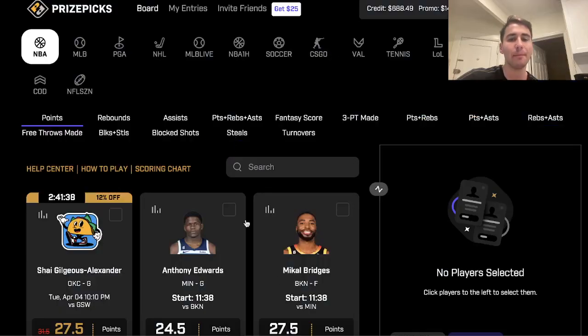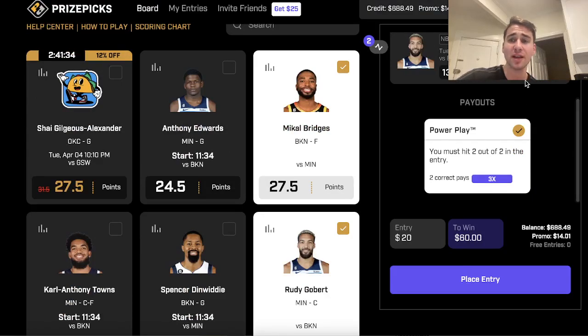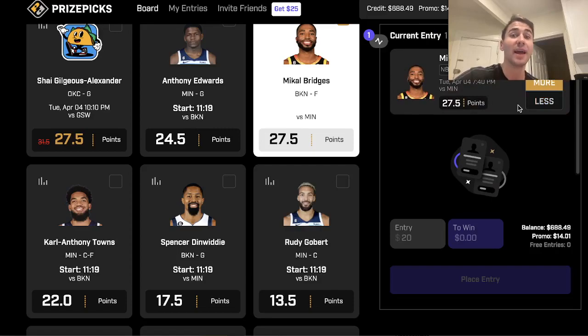So I say this all the time, but if you look at PrizePicks, they don't vary your payouts depending on if you select overs or unders. So if we switch this around, you can see your payout doesn't change. So basically, when you're playing on PrizePicks, they're not changing your payouts depending on if you're selecting the overs or unders. So what you want to do is just find plays, find picks, find player props that are winning at the highest possible rate, right?